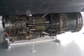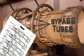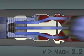What makes the J58 engine so different than all other turbojets are these 6 bypass tubes, which you don't find on these diagrams. The tubes open when the plane is flying at speeds greater than Mach 2.2, moving compressed air from the 4th stage of the compressor directly into the afterburner.